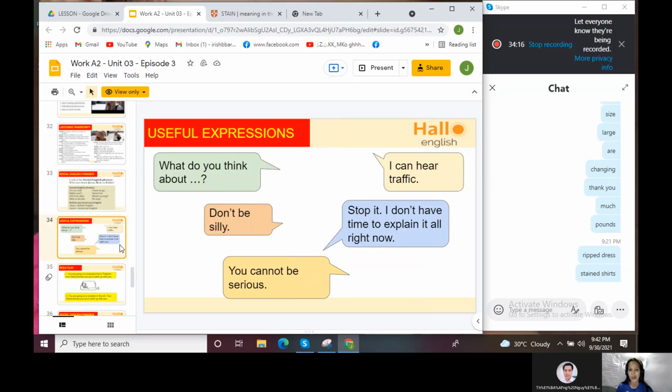Useful expressions. Can you read the expressions here, Thang? What do you think about my new shirt? This is an expression from Rob asking Jenny. What do you think about my new house? What do you think about my new girlfriend? These are useful expressions we use when asking someone what they think about your personality or the new things you buy.